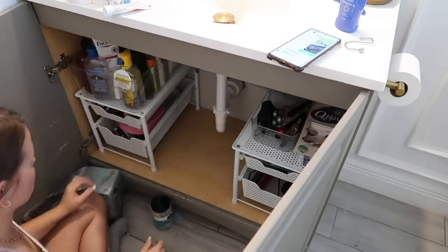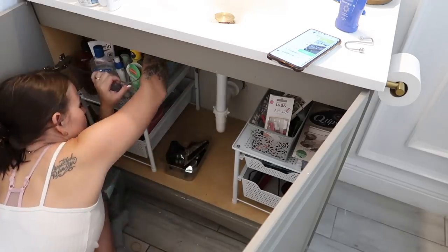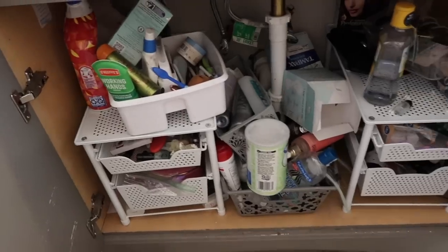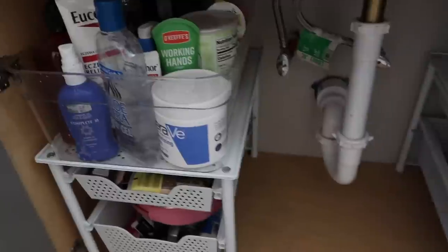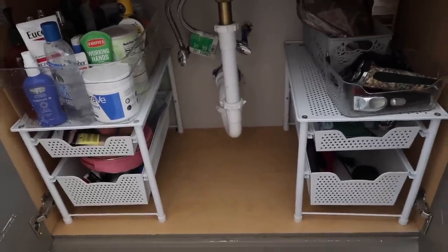Now that I got all of the bathroom organized and cleaned, it feels much better. Now when I work in here and I finish up the cabinets, it won't be so chaotic organizing everything into those bins. But here is a before and after on how it turned out.